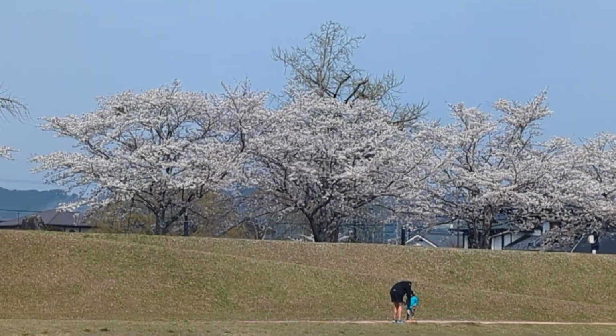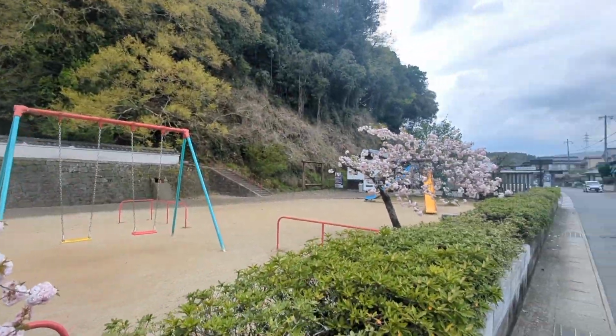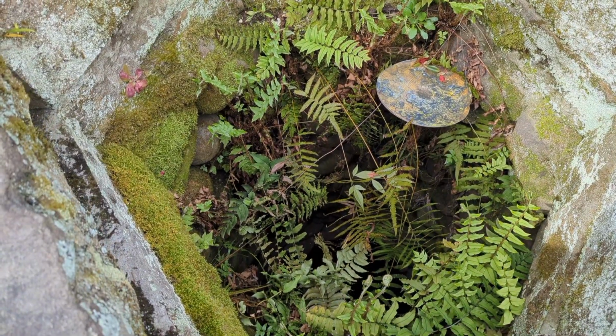Since it was early April, the sakura trees were out. Even saw some plum blossoms too. Also went to the soy sauce shop where the well is, and wouldn't you know, there's actually something in it. It's fake though, but it's still cool.